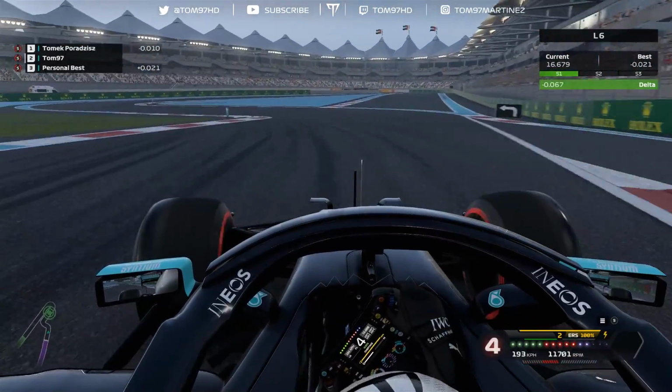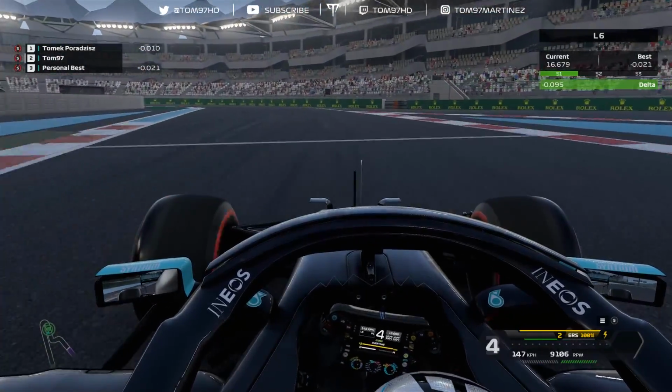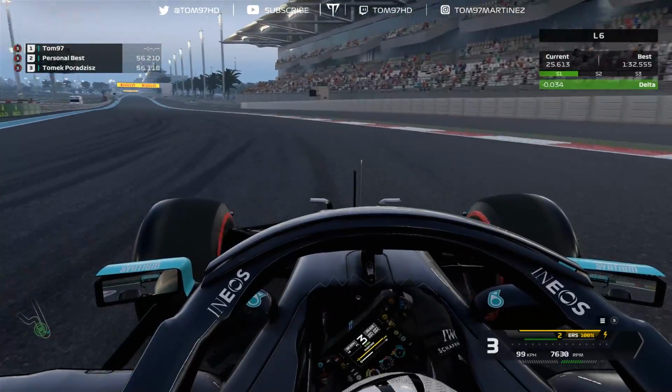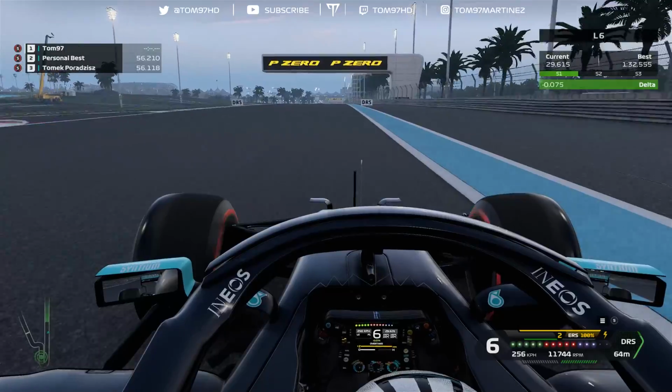We now make our way down towards the end of sector 1, into sector 2 and into turn number 4. Fourth gear entry, then down to third, then down to second to pick up the apex with the right hander. Back on the gas and then back on the brakes again into the hairpin. Missing the apex slightly, but we do get a good bit of rotation towards the end and get the traction down very nicely out there.